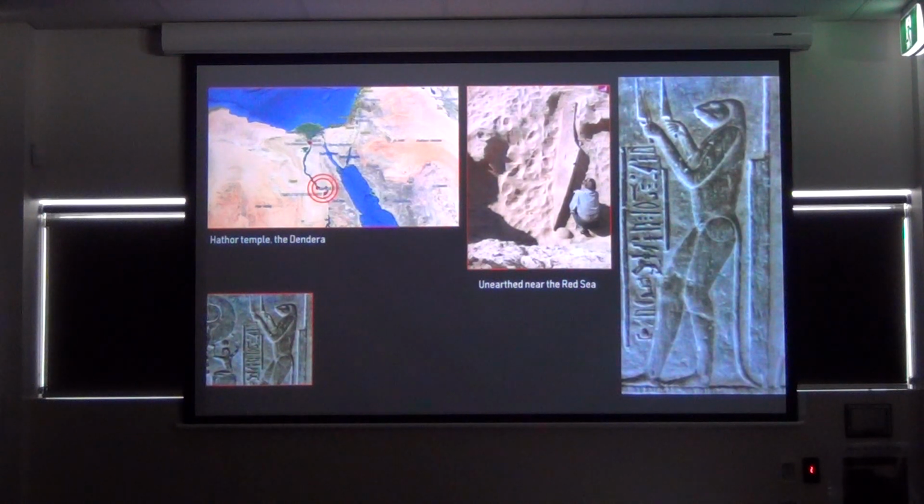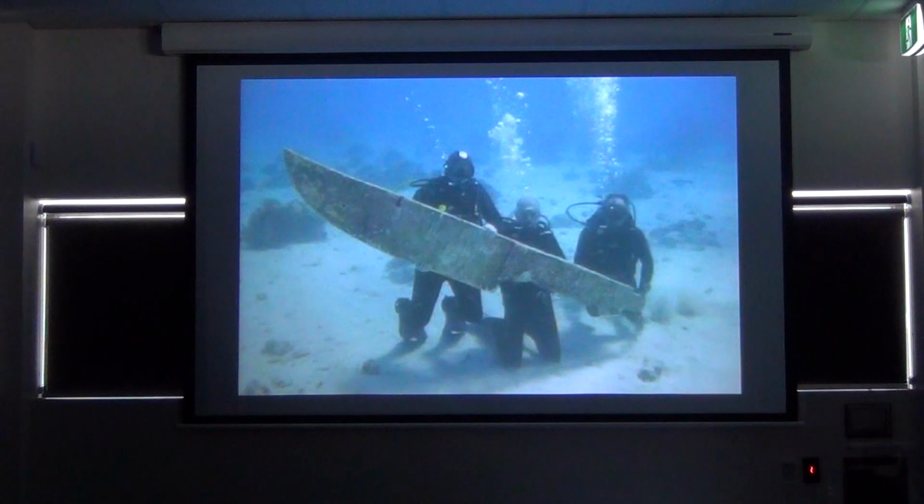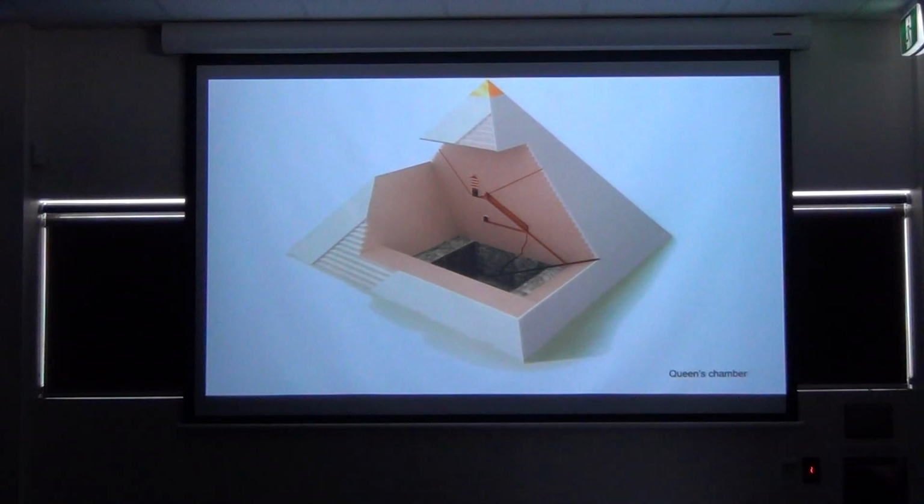This was unearthed near the Red Sea. You can see it's actually the same device, and it's quite an amazing piece of evidence. And there are pictures like this. Most of them are Photoshop, but there are so many different varieties that are found.